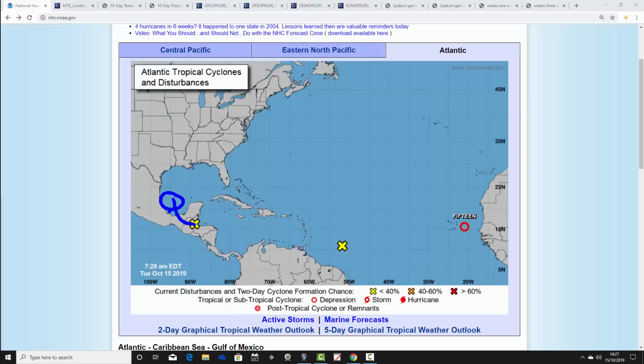Maybe that could become something significant as it gets into the Gulf of Mexico, or if it gets into the Gulf of Mexico at the end of the week and into the weekend. So that could be one to keep an eye on.